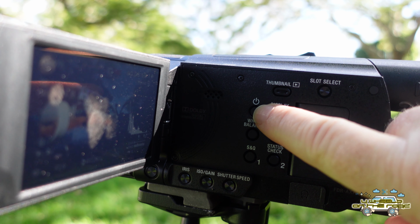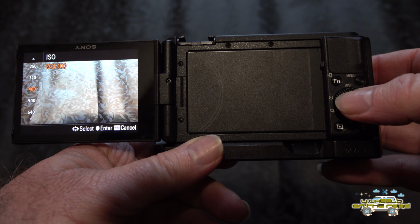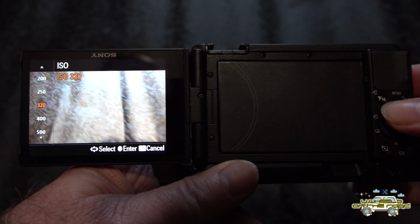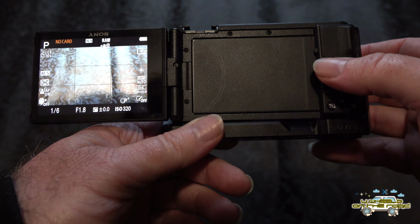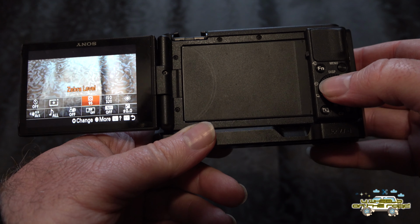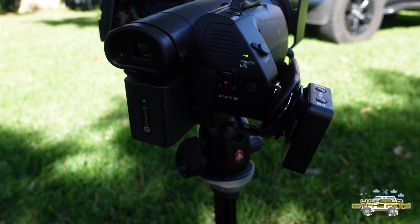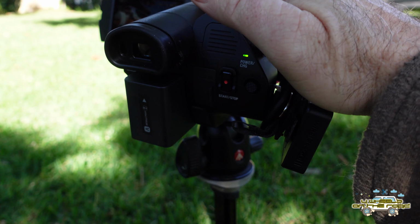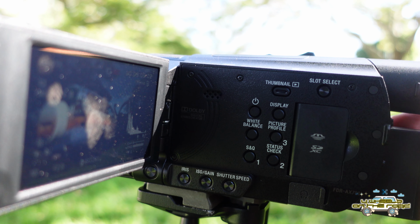One of the problems that I was having with the ZV-1 and have been having the whole time with it is that the buttons are firstly too small. So I was constantly pressing other buttons while trying to search through different menus. And that problem does not now exist with the AX700. The buttons, while only being a tiny bit larger, are actually a bit better spaced out, so I can actually get any settings changed much easier.